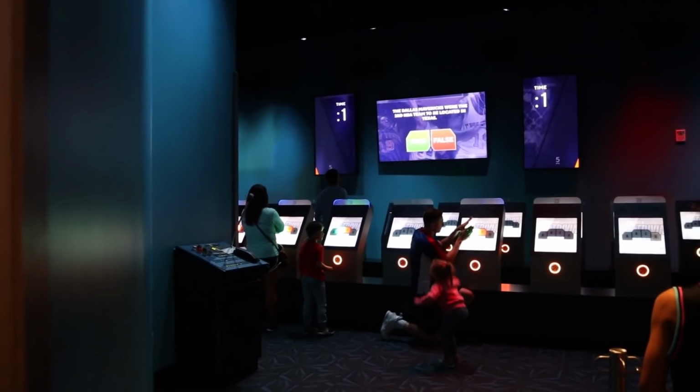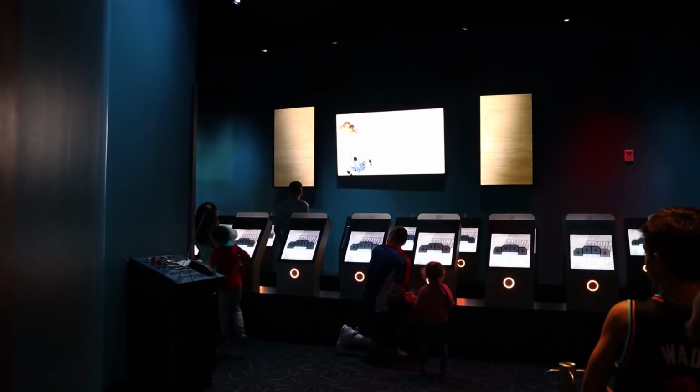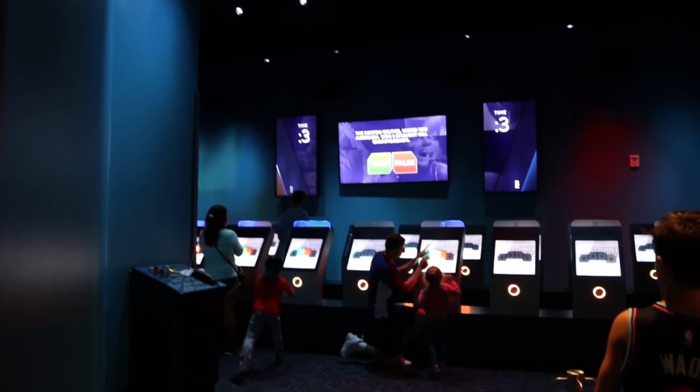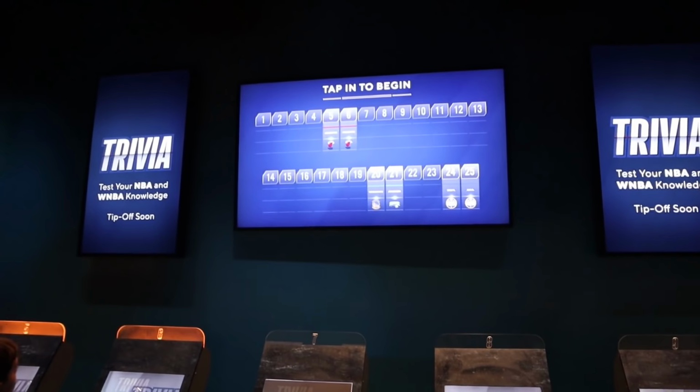Getting a look at some of the trivia here. You can see, you kind of fill out the survey there. It'll show you green if you're correct. You're gonna click anywhere, A through D there if you will. The true, false looks like B and C are the options. Got ourselves set up for trivia here. Station number 20. Let's see those questions.